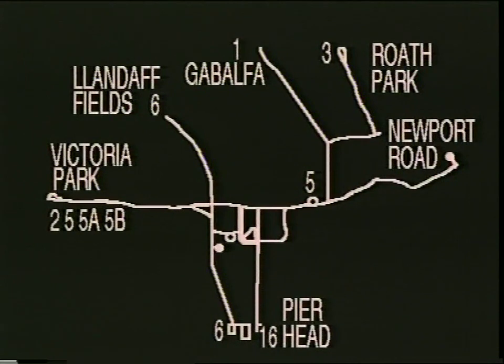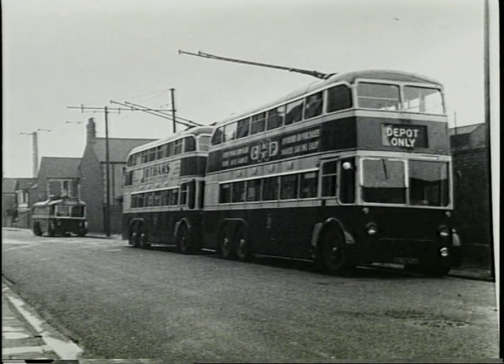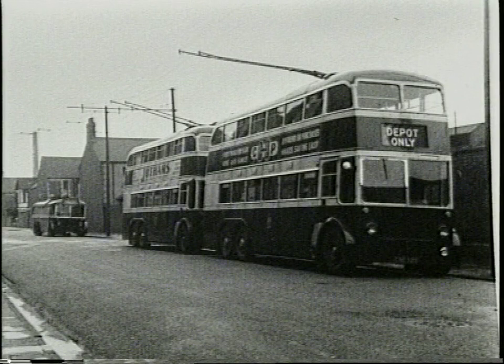Although miles of trolleybus extensions had been authorised, the system remained fairly compact. However, a short extension to Pengham was opened on October the 15th, served by the 2 and 2A. Clare Road Depot was closed when all trolleybus operations were transferred to Roath in October 1953.